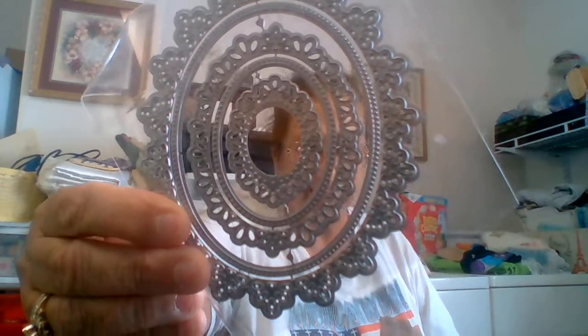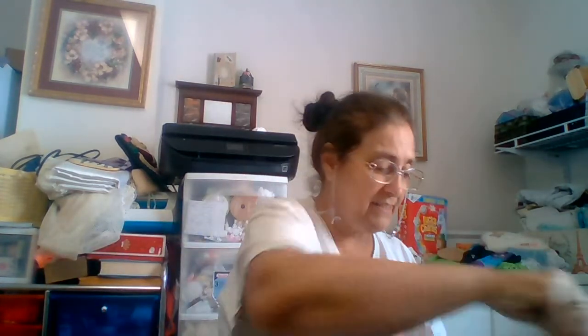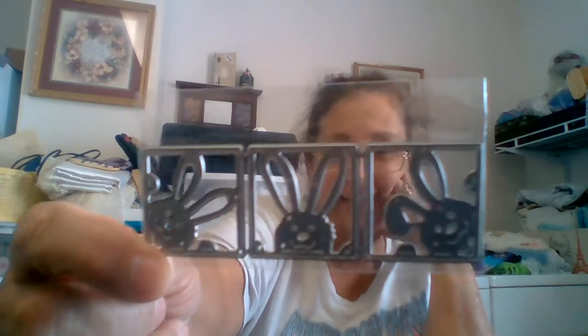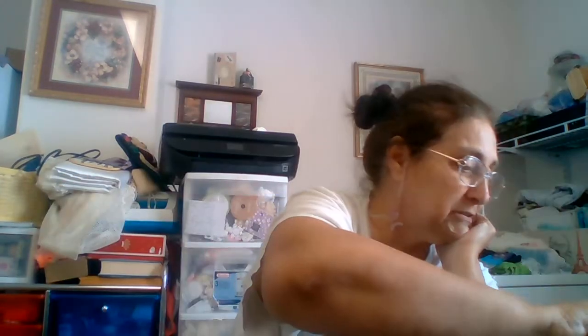And then I got that one. And I really love this one. I got that one, and then I got some leaves, and a couple more flowers here. I got that one, and I got that one, and then I got this little bunny peeking out, and I love him. Won't that be cute for a card that says somebody loves you? I think it will. Okay, y'all, that was what I got.